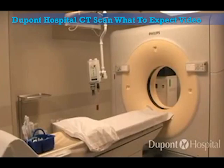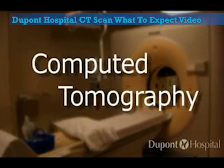Having a CT scan is a relatively simple, non-invasive procedure. The machine itself is a large cylinder with a bed that slides into it. The CT stands for computed tomography. Basically, this means that a computer looks at all the different images and creates an accurate map of the body.